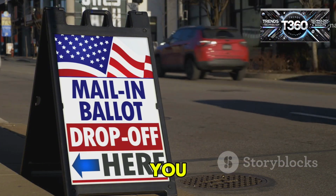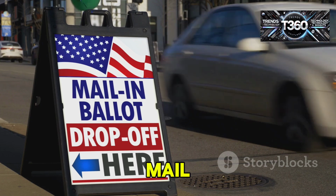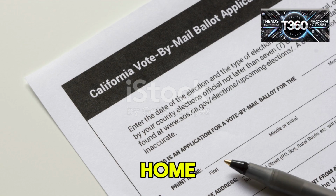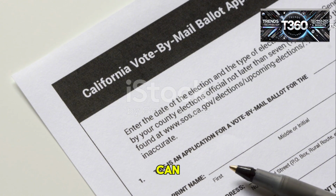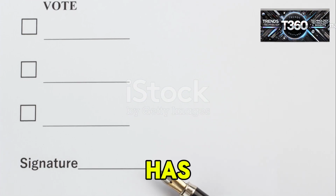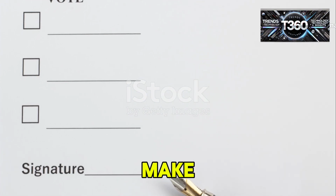Early voting allows you to vote at a time that suits you, and mail-in ballots can be sent from the comfort of your home. Just check your state's voting rules to see if early voting is available, or if you can drop off your ballot. Each state has its own set of rules and deadlines, so make sure you're informed.